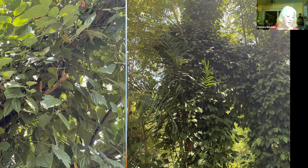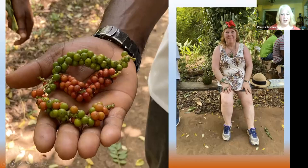When I was there, I did buy white pepper. It's actually the green peppercorn that is dried, and it's very, very fragrant. It's quite hot when it's ground and much lighter in color. It's not as fruity as the black pepper that we know. But the black pepper is just ripe pepper that has been dried. There's a different look there.